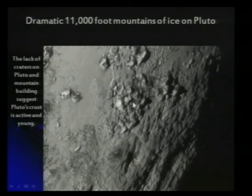And we think that the tidal forces from not having the primary planet in the center and the other one going around it is causing Pluto to have an active surface. These are photographs from the New Horizons spacecraft that went by earlier in the year. We expected to see an inactive, heavily cratered terrain, and it is very active, with very few craters. These mountains are 11,000 feet tall.